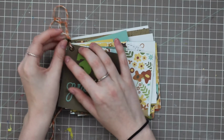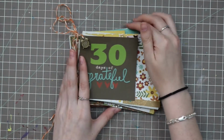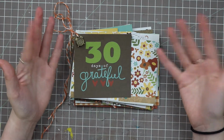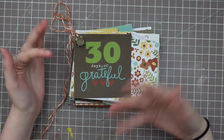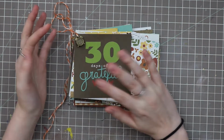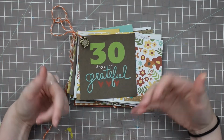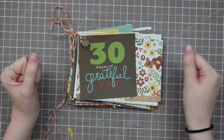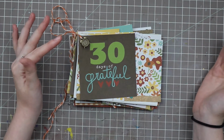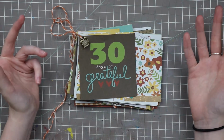But that was my 30 Days of Thankful album. Like I said, most people do photos. Mine was more of a journal, but you can do whatever you guys want. It's your project. You do what you wish. I do recommend having the album majority done in advance. If it's a traveler's notebook, at least you have all the pages. I would number them out like I did in my preview video. That was a major help to me because I could jump around after I'd gone past a few days to go back to the ones I remembered the most because I remembered the story.